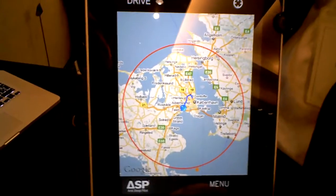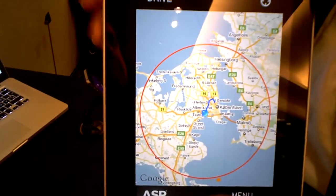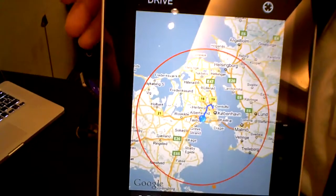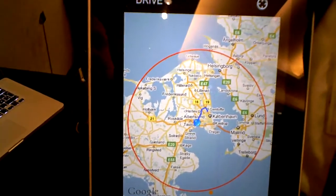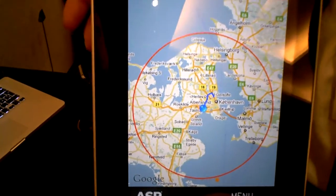Which platforms is it available for? It's available right now for the iPhone, for 3GS and 4G, and iPad with 3G. And then in a few months we'll have the Android version.